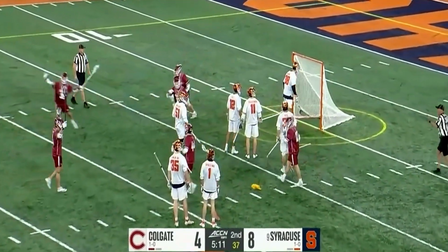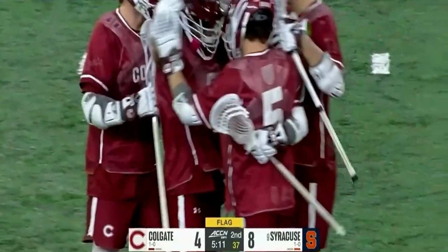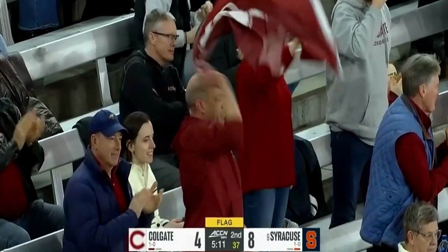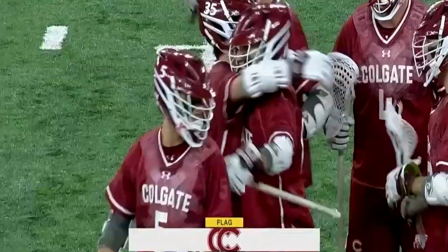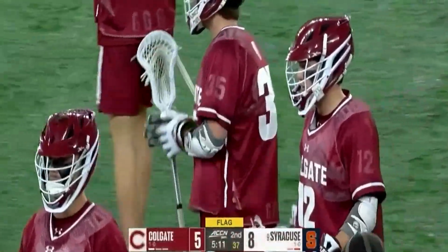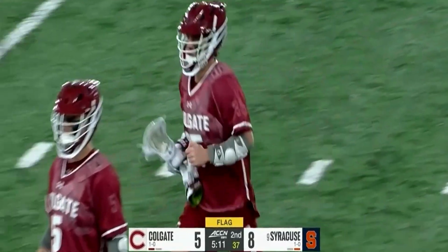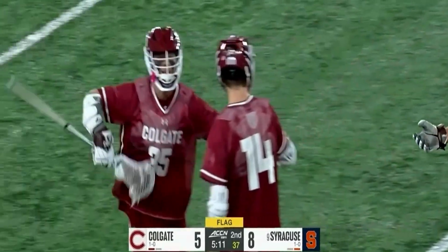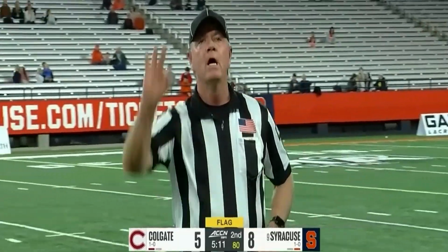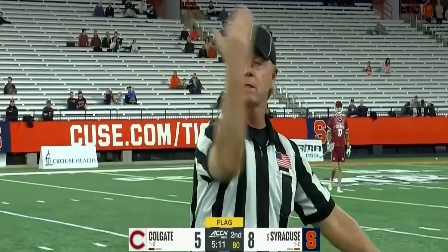Colgate scores! Flag on the play. The Raiders come through. Griffin Walker has his first career goal. The junior out of Orlando, Florida, muscled through the contact. Finding a way to get a goal in unsettled situations like that is what can keep games close.